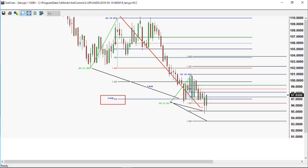But I still think you have to keep your powder dry to see if you get down to that 1.618 level at 93.50, because that's very, very important. Remember, when we got down to that 1.618 level back on February 24th, we were buying it there at 97. It went from 97 up to 101. That was a four-handle move in 4 days, and then, of course, it reversed.